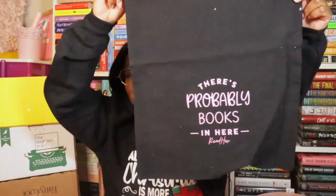So we got a tote bag here that says there's probably books in here. I love that. So we have a little note here. And inside there's a bookmark with my name on it. I love that. And on the back it says Readher. That's cute. It looks like we also got some cookies. This is from Z Cakery, and these are cranberry orange holiday cookies.